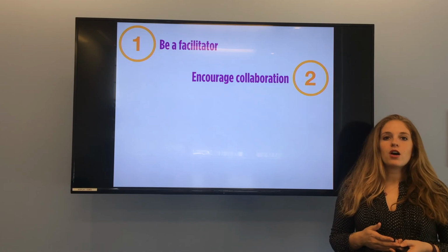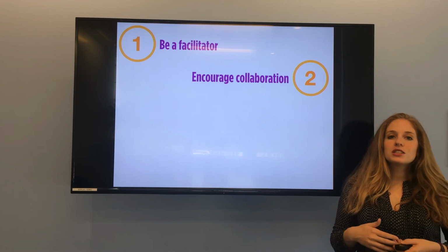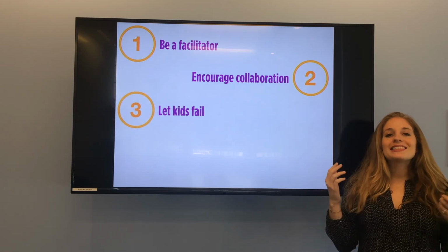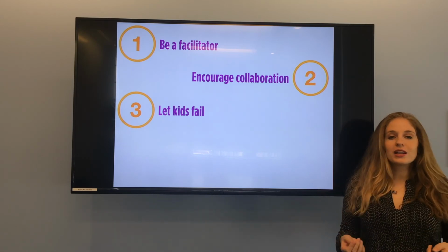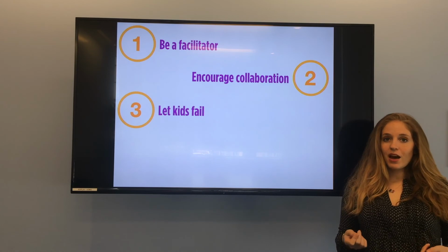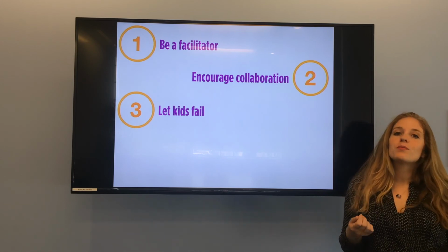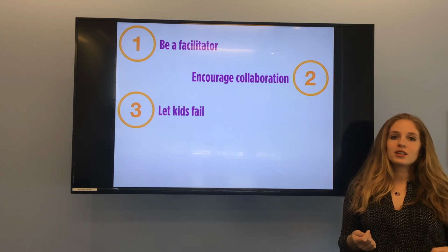Our second tip is encourage collaboration. All of our projects revolve around small groups of at least 3 to 5 kids. This encourages kids to practice communication skills and helps them come up with new and innovative ideas. Our third tip is let kids fail. As I mentioned, some of these activities do not have a correct way to do it, and if something doesn't work well, do not just let the kid give up or have a meltdown. What we like to say is engineers or scientists have to do things over and over again. So let's try a new method. Always encourage kids to keep trying and persevere through difficult challenges.